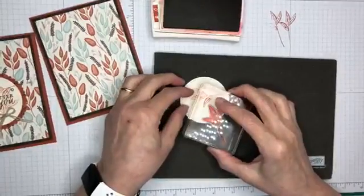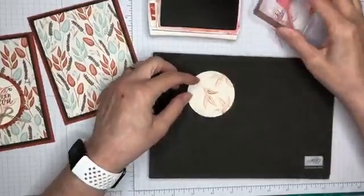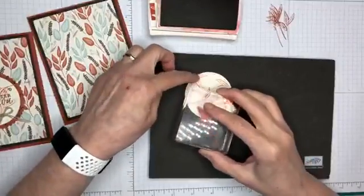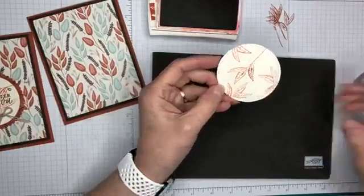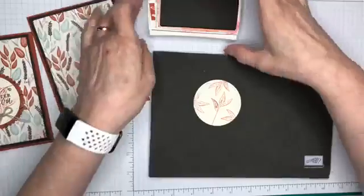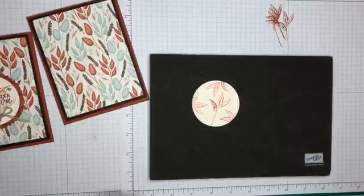I'm not crazy about where I positioned it. I may have to go back. We'll see. Part of the reason why I had a couple, I think I can get just a little bit. I think that looks okay. Yeah, I don't want to overdo it because I do want a little bit of negative space so that I can come in with my embellishments. Okay, I think that's going to work for that. Let me get that stamp out of the way.